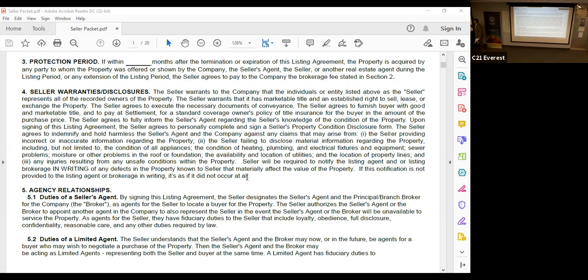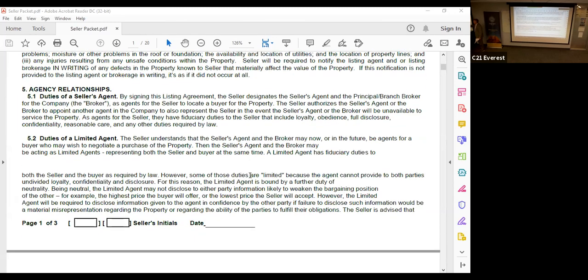Section 5 is the agency relationship section. There's a couple things the division wants me to make sure I cover in terms of this. In terms of your fiduciary duties, essentially what this section is talking about, the agency relationship, is explaining to them that here in 5.1 are the duties of a seller's agent, and it goes through and basically lists them out. And 5.2 is the duties of a limited agent.